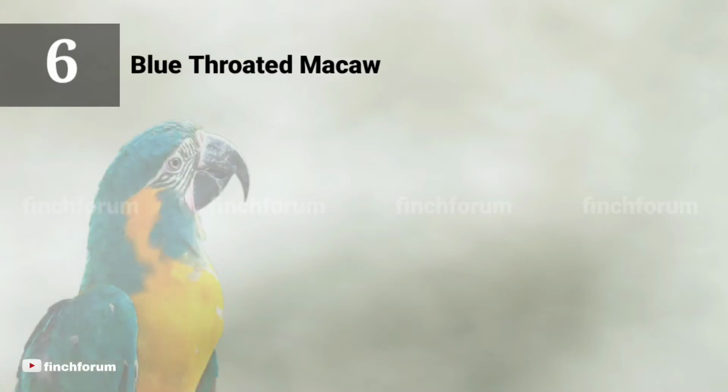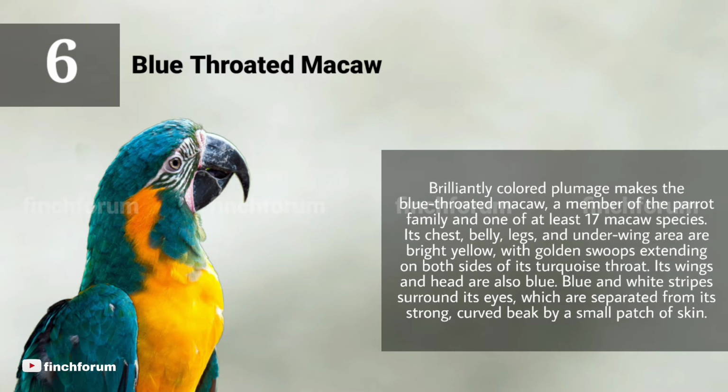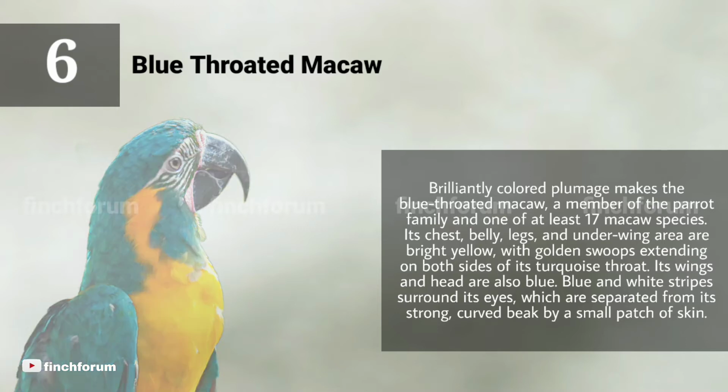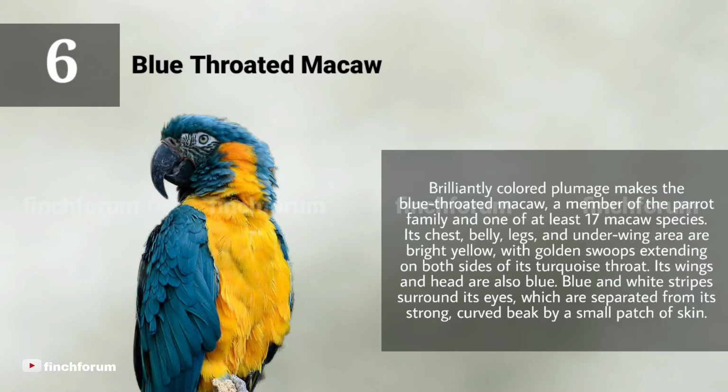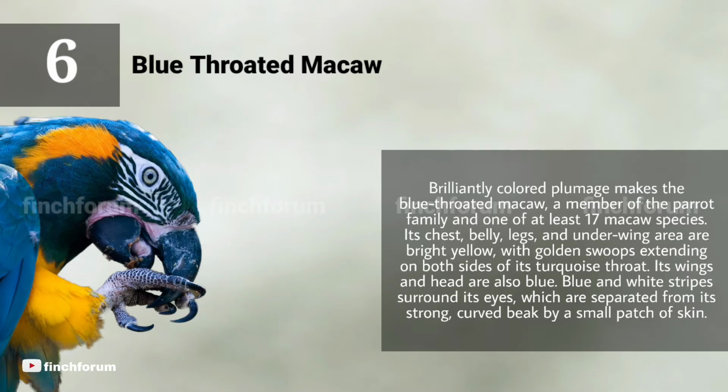Number 6. Blue-throated macaw. Brilliantly colored plumage makes the blue-throated macaw a member of the parrot family and one of at least 17 macaw species. Its chest, belly, legs, and underwing area are bright yellow, with golden swoops extending on both sides of its turquoise throat. Its wings and head are also blue. Blue and white stripes surround its eyes, which are separated from its strong, curved beak by a small patch of skin.